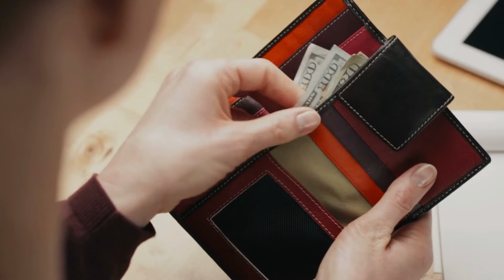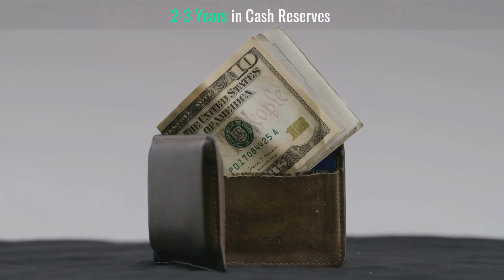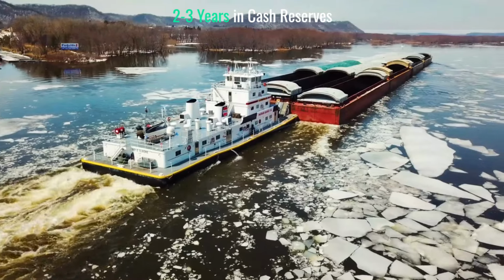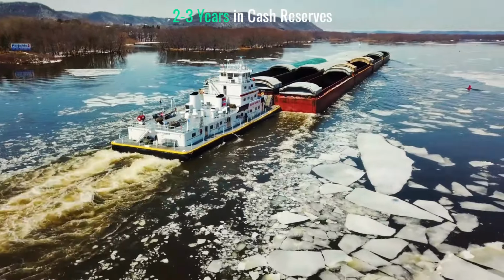But let's get back to the original question. How much cash should you hold in retirement? The prudent starting point is likely 2 to 3 years' worth of living expenses. Exceeding 3 years, and you are in cash drag territory, with lower expected returns and portfolio longevity.